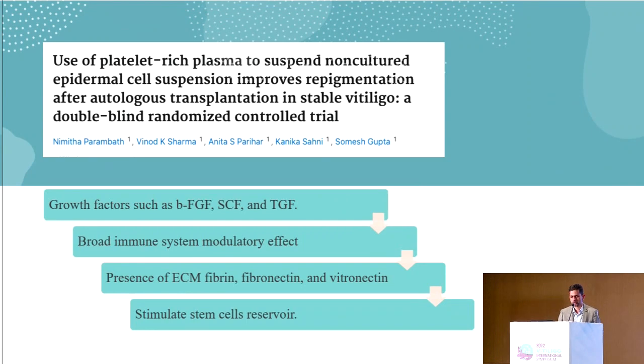And even with NCS, the adjuvant effect of PRP has been seen, because PRP also has many growth factors and an immune-modulatory effect, and the presence of extracellular matrix proteins may stimulate the stem cell reservoir also.